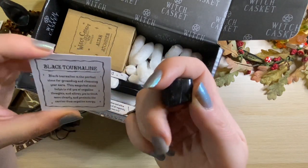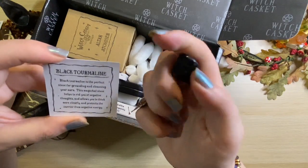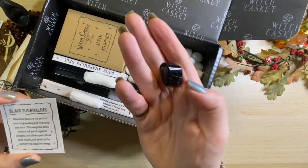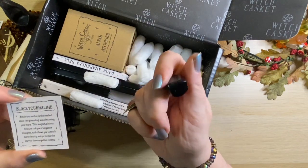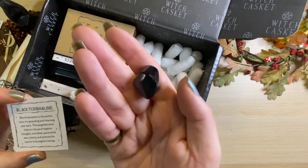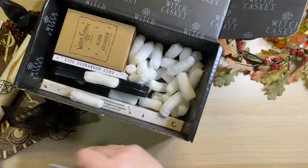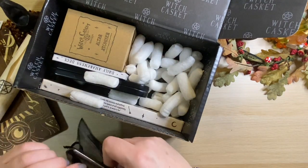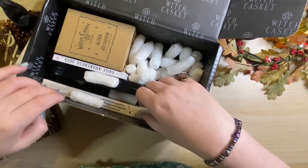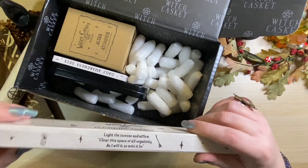So black tourmaline is the perfect stone for grounding and cleansing your aura. This magical stone helps rid you of negative thoughts and allows you to think more clearly, protecting the carrier from negative energy. It's got a really lovely feel to it in the hand because it's almost cylindrical. It's got these two flat ends and then it is rounded, so it's very nice indeed. Yeah, really lovely.